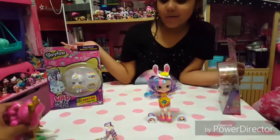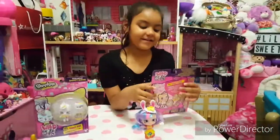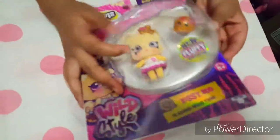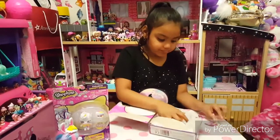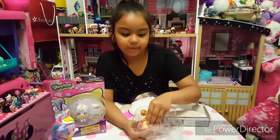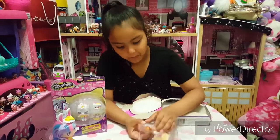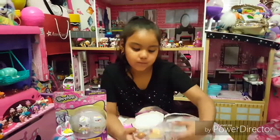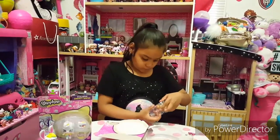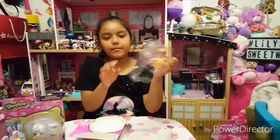Now, Lippy Lulu, we're about to get your pet open. Ooh, how exciting. It comes with her, of course, and the charm, the little Shopkin, actually. Let me just get this. Okay, now here's a checklist. I never got the checklist before. I'll open that while you unwrap. Can you help me, Mom? Sure.